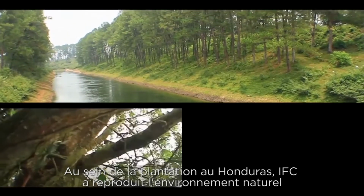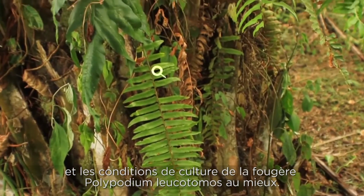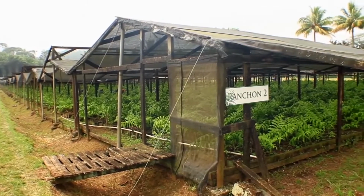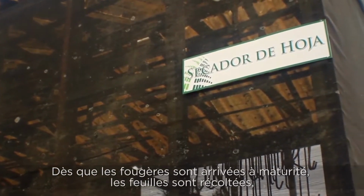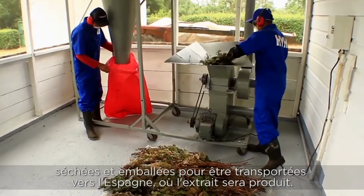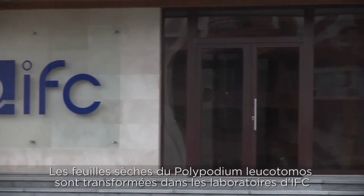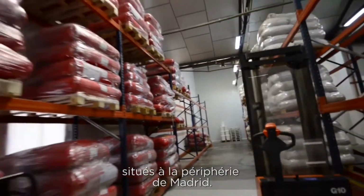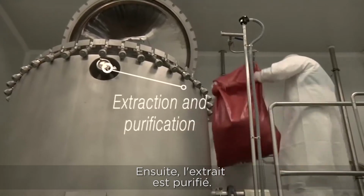At the plantation in Honduras, IFC has faithfully recreated the optimal natural habitat and growing conditions of Polypodium leucotomus. When the ferns reach maturity, the leaves are cut, dried, and prepared for shipment to Spain, where the extraction process will take place. In Spain, the dried Polypodium leucotomus arrives at IFC laboratories just outside of Madrid. It is here that the special extraction and purification process takes place.